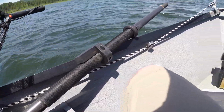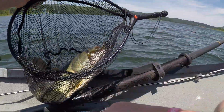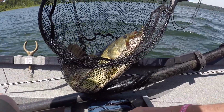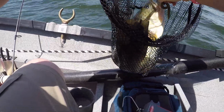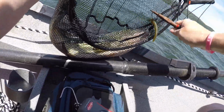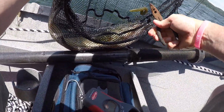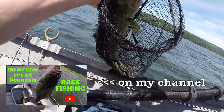Please tell me I have my scale. Oh, here it is. Wow, let's get the hook out. Come on, brother. That thing is huge. Oh my goodness. This is like a 6-pounder part two. Oh, look at this thing. No, settle down, brother. Look at this thing.